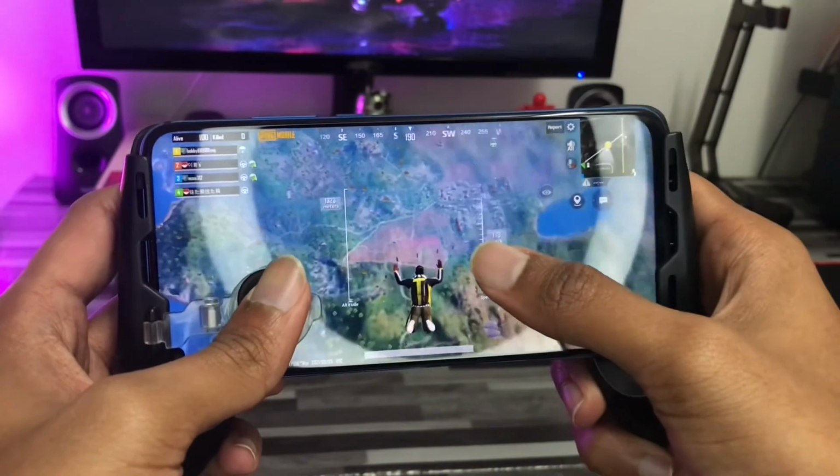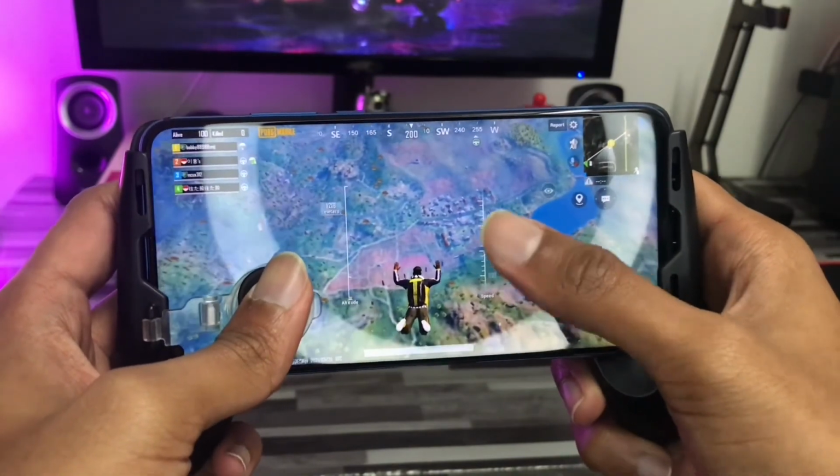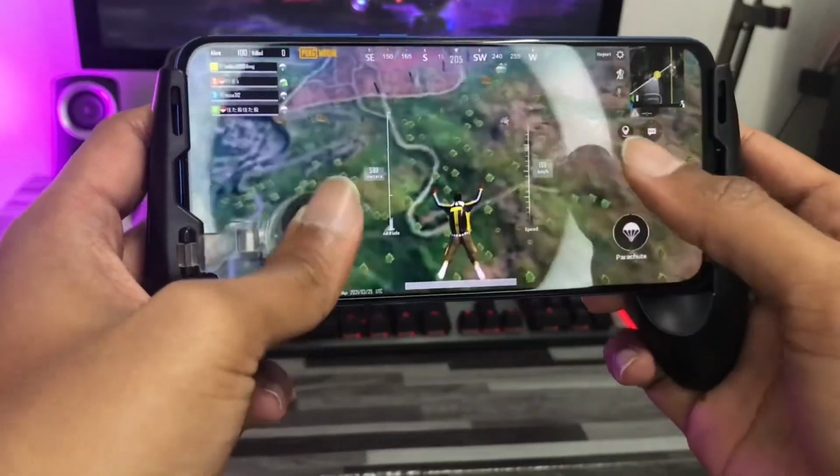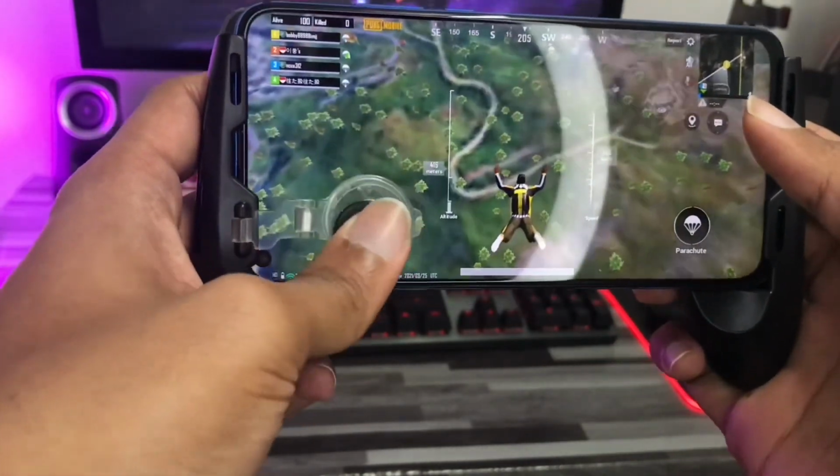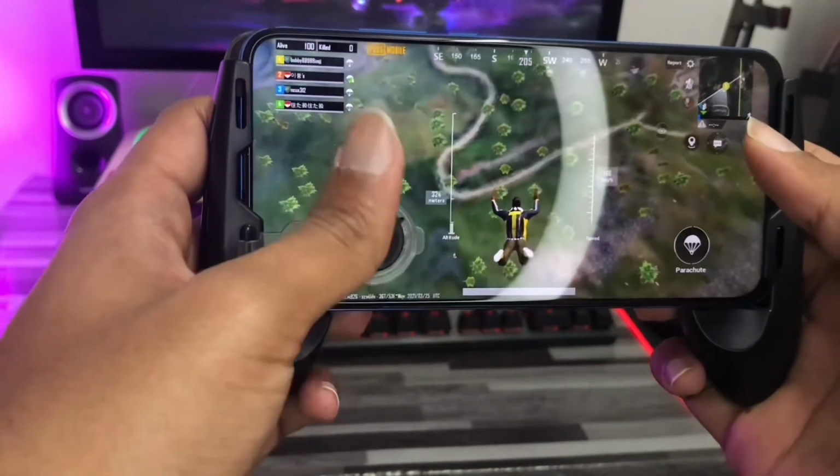I don't know where I'm going, but it's gonna be a quick game, so it doesn't really matter. This thing is really smooth. I give them props for the engineering behind it. Not the game, I mean this.